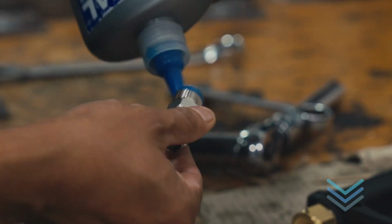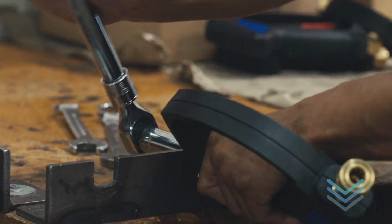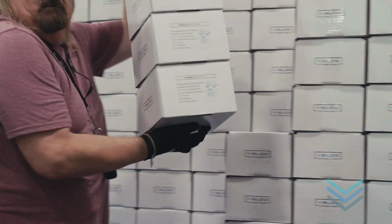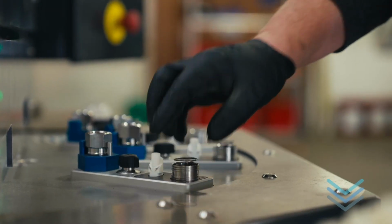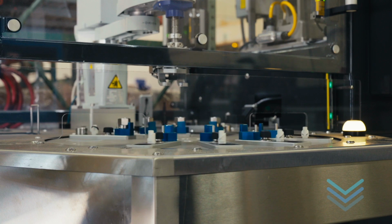And this is another side of the business that we talked about. We do a lot of assembly work, so kitting of items, putting fittings onto guns, putting fittings onto hoses, assembling lances, combining products so that the end user is getting a complete setup. Part of our automated assembly process, we've got our automated robotics here for assembling couplers. I think is absolutely awesome.